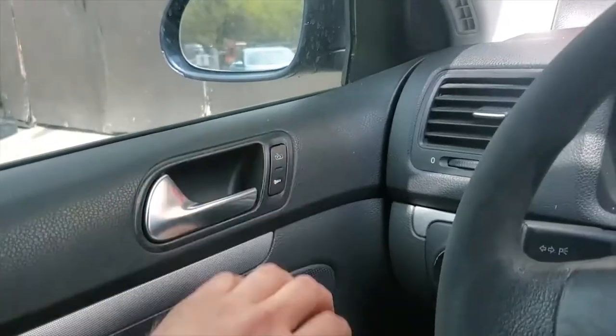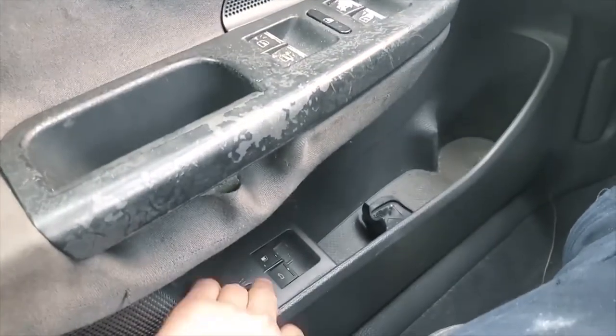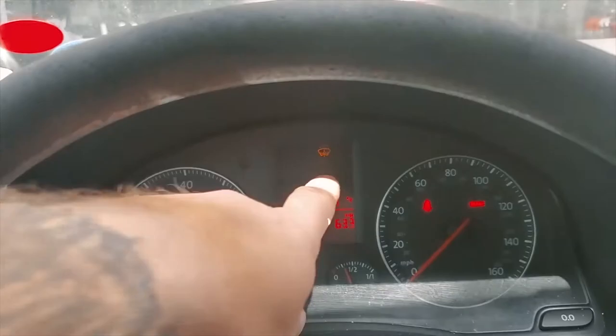Lock and unlock, the trunk, the gas lid are working now, and your sign on the dash is gone.